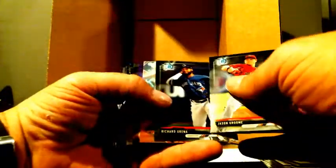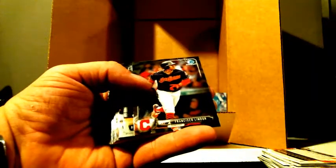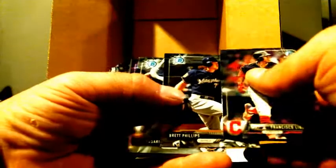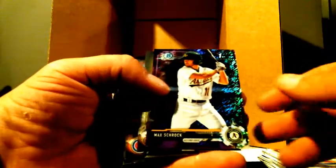Jason Groom, Richard Urena, Franklin Barreto. Got a Lindor purple. 55 out of 250. Lindor again. Brett Phillips and Med Rosario. It's a Max Schrock purple shimmer.